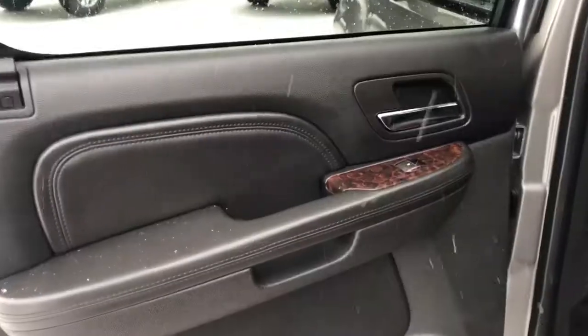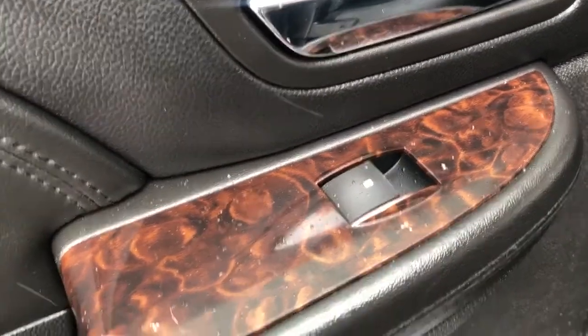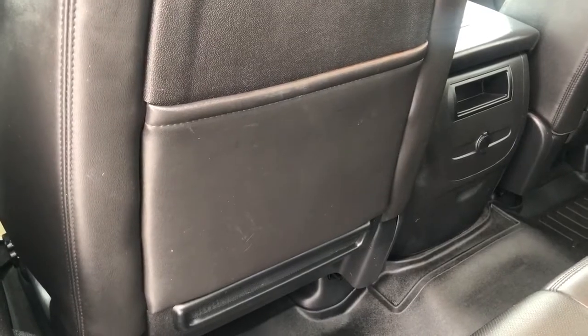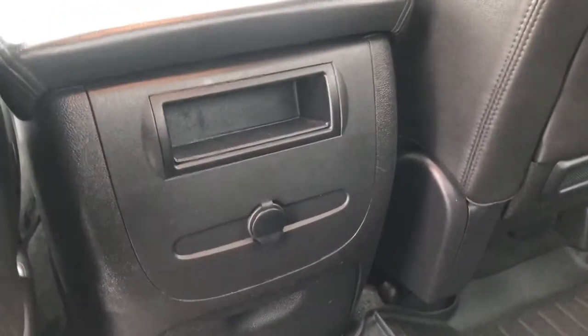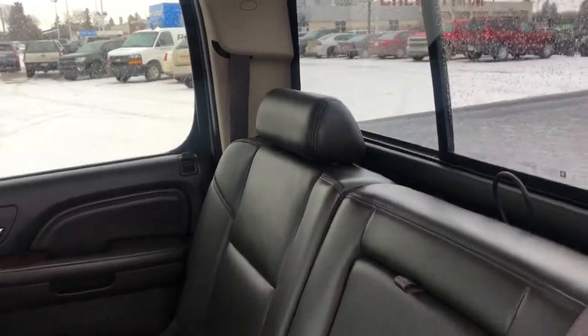Moving to the back of the vehicle, we can see we have a chrome finish door handle, powered window control, as well as a large speaker on the door itself. Inside the vehicle, on the driver's seat, we have a storage compartment as well as a speaker across the bottom. Between the two seats, a 12-volt plug, a storage space above it, and at the bottom, two foldable cup holders. Passenger seat also has our speaker and storage compartment. Moving to the seats themselves, they are a black leather finish.